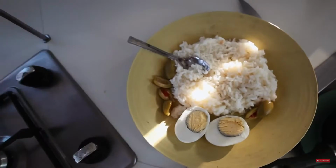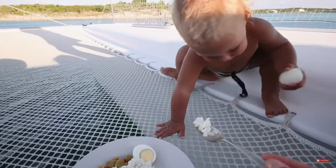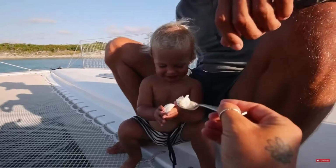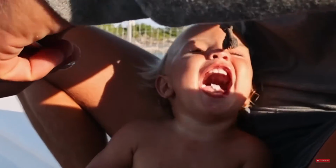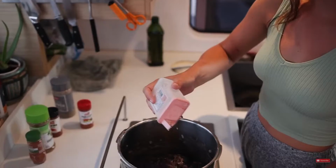Now we're moving on to dinner. The first thing that Elayna does is prepare dinner for the children. As a lot of children do, they don't seem particularly interested in eating at the time that they might be otherwise engaged with playing. Now Elayna has moved on to preparing the dinner for the adults.